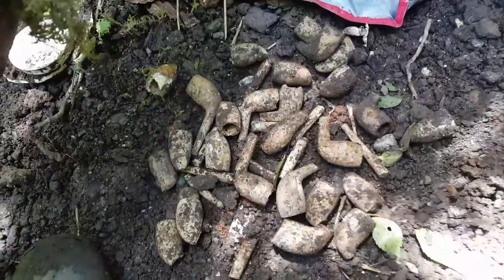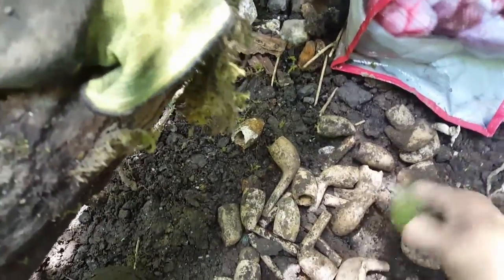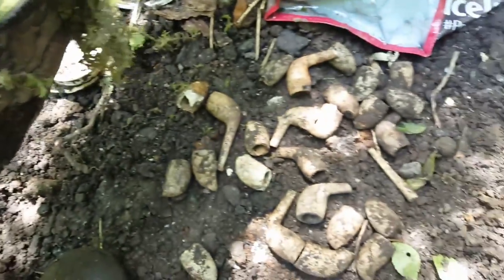Alright, so if anybody says if you find pipes you're at a dump, look at this, there's at least 25 pipe bowls and various other bits of pipe stem everywhere. Someone even a little knobbly bit. I thought it was going to be a full pipe when I pulled it out. Clay marble. Yeah, all these. Loads of them.